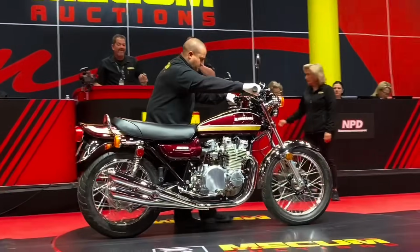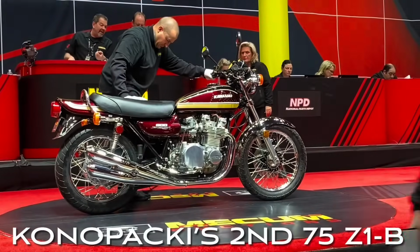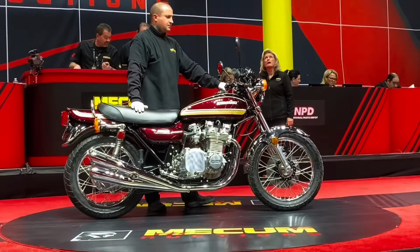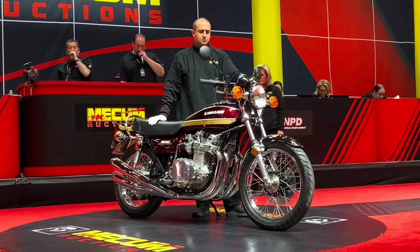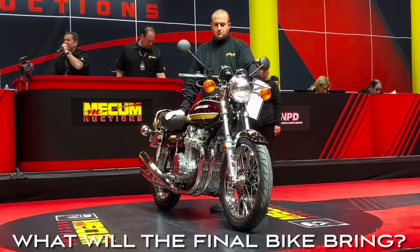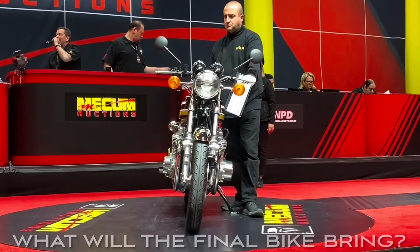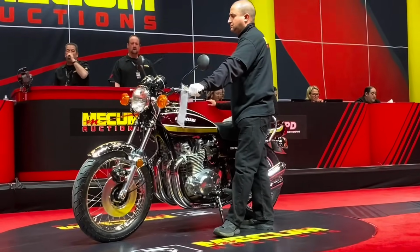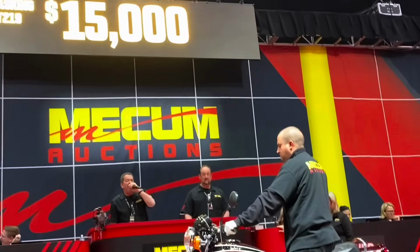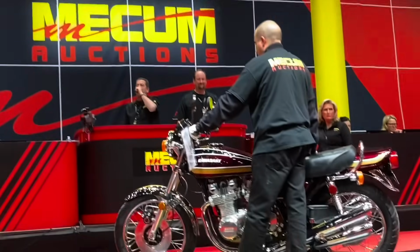Offering lot T219, last one. 1975, last one, Kawasaki for the Pac-Man. Z1R, comprehensive mechanical and cosmetic restoration, original powder coated frame with matching numbers in running condition. $30,000. Anybody get 10 bid? Anybody get 15,000? I have $10,000 bid. Anybody get 12? At 15,000. Anybody get 17? Anybody get 20?